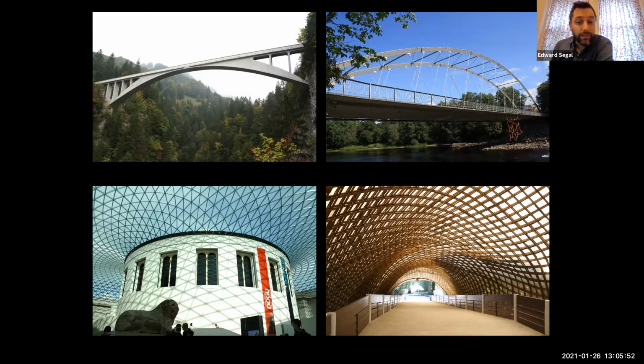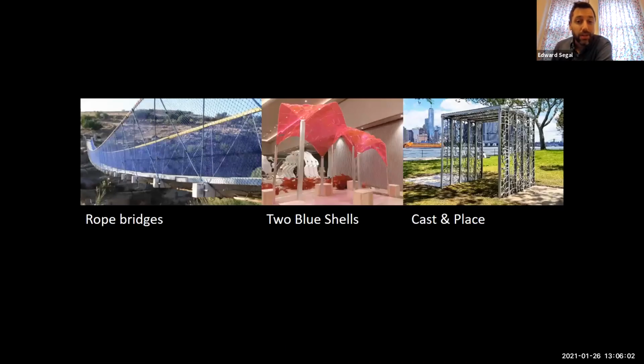However, if we can consider a broader range of unconventional materials, they may offer environmental, economic, and/or social advantages. And so in this presentation, I'm going to discuss a series of experimental projects that I've worked on that utilize various unconventional materials. First I'll talk about rope bridges, then I'll talk about an acrylic pavilion called Two Blue Shells, and we'll talk about why it's called Two Blue Shells, even though it's obviously hot pink. And finally, the cast in place pavilion.